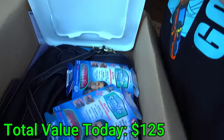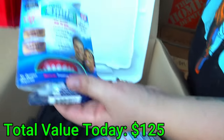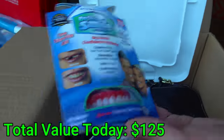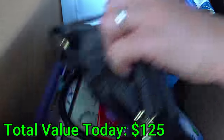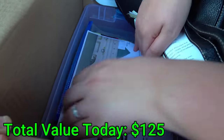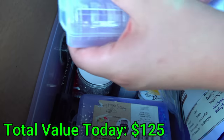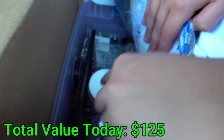It's totes. Ew, what are those? Perfect smile veneers. I thought they were just teeth. Pretty much are. Okay. Well, it's just totes with paperwork instead of the paperwork just being in the box. Okay. Oh, there's some crafting stuff down here. Look at this. There's a bunch of jewels.